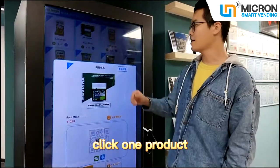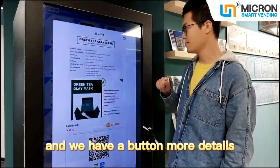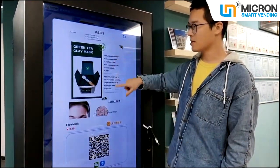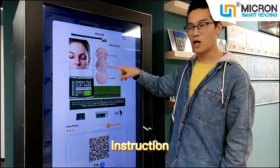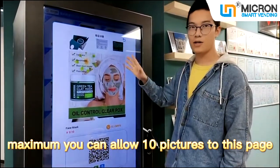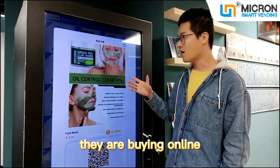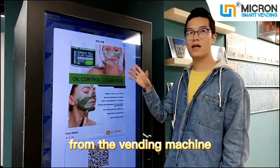Click one product, and we have a button, more details. And now the customer can see more information such as specification, product description, instruction. Maximum, you can upload 10 pictures to this page. So the experience for the customer is like they are buying online, but they are making payment and getting the product in real time from the vending machine.